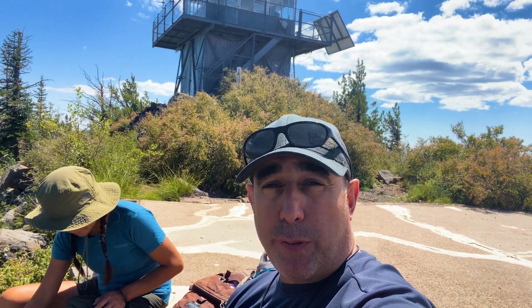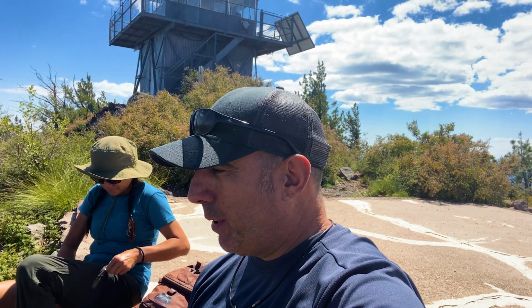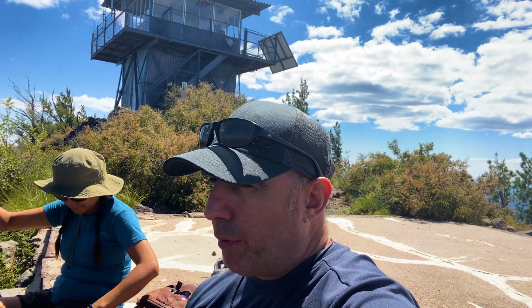Wow, that last 400 feet gain, getting up from 10,000 to 10,400, that was definitely the toughest part of this hike. It was very small switchbacks and just very steep. We covered about 800 feet in the last half mile. So it was steep with very short switchbacks, but it was totally worth it.